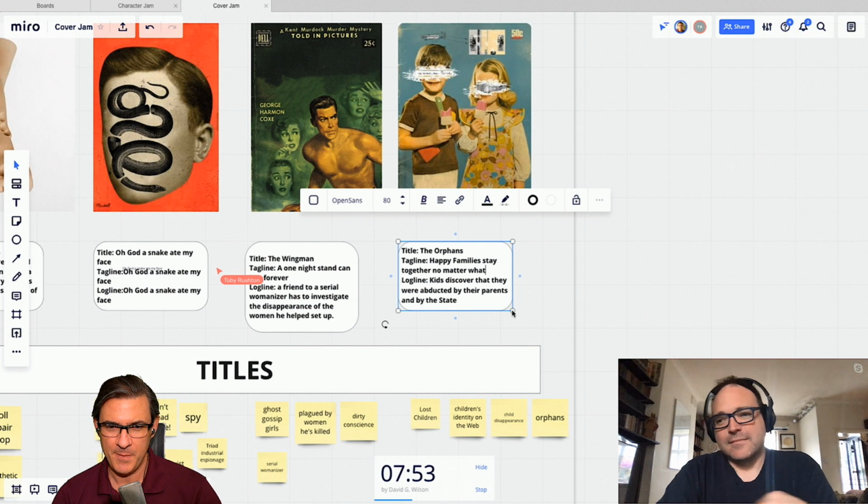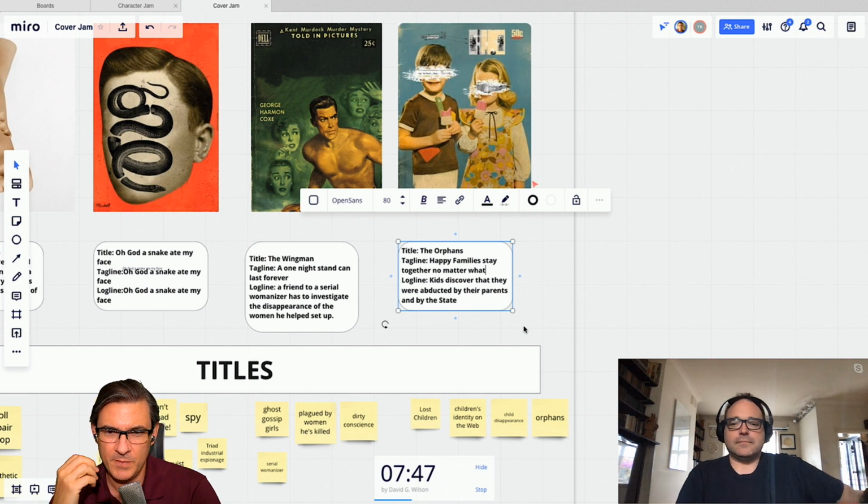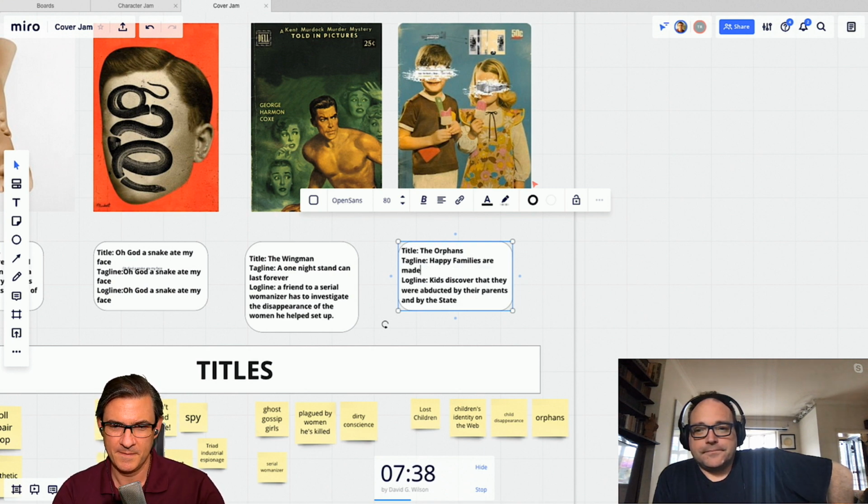Let's see. Happy families can be made to stay together. I'm thinking about something about they're not being born; they can be made. Okay, that is interesting. Happy families are made, not born, or something. Now we're getting into sort of genetic. Happy families are not an accident.